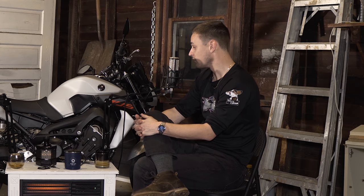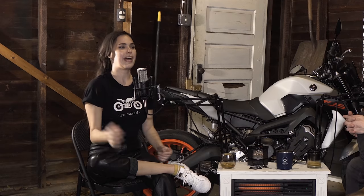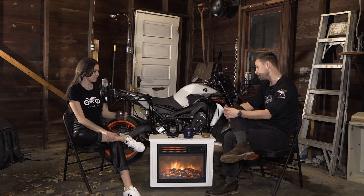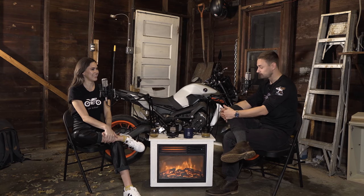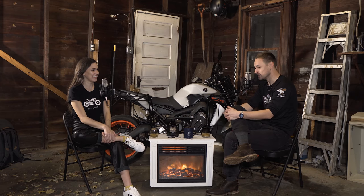So obviously Power Commander. It does have ABS. All the new MT-09s come standard with ABS. Traction control as well. And then three speed modes. When it comes to traction control, there's three modes: one, two, and off. One being wheelie assist, two being you can't wheelie, and off being you're going to flip the bike.